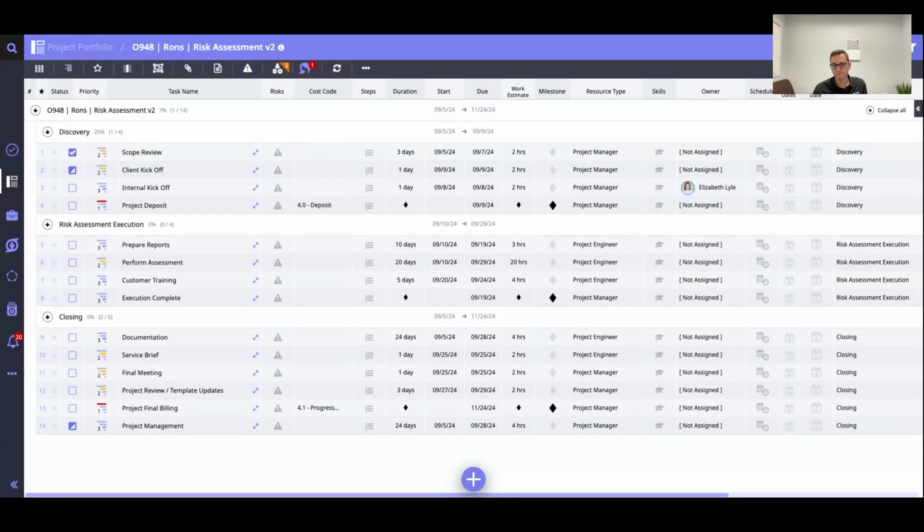So that's a huge deal, being able to switch between the two, because that's where not only Halo, but a lot of other PSAs struggle too, right? They're either designed to do fixed fee projects or they're designed to do time and materials projects, but most are not designed to do both side by side. And most MSPs do both side by side. And they're not designed to combine them as well.